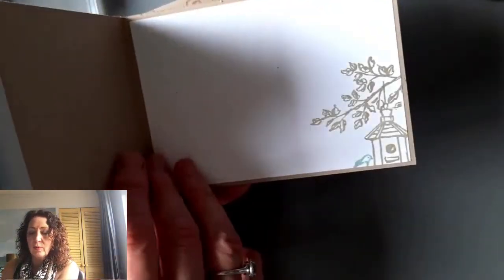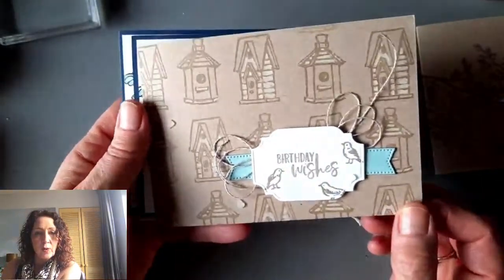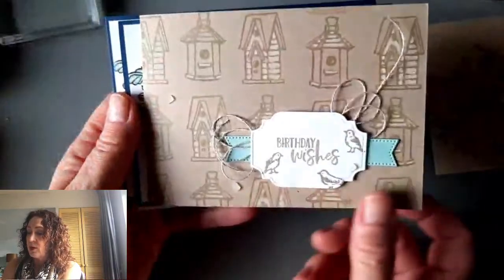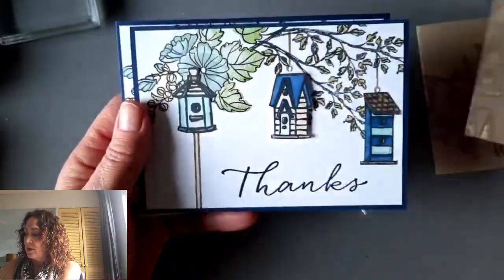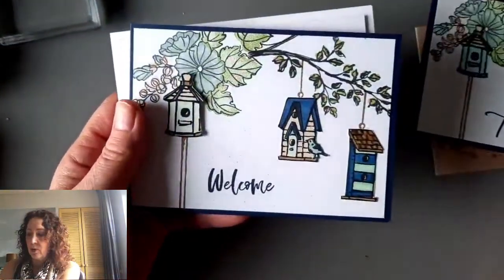Isn't that cute? I know, I gotta stop saying that. The idea of doing this was from Lissa Zwolnik from Song of My Heart Stampers. Changed it up a little bit, but not a lot. I just love the idea of the crumb cake and the white craft ink in there as an accent, and a thank you and a welcome card.